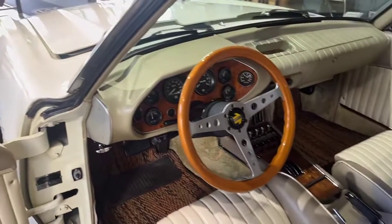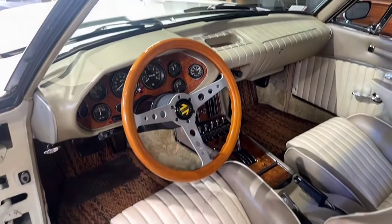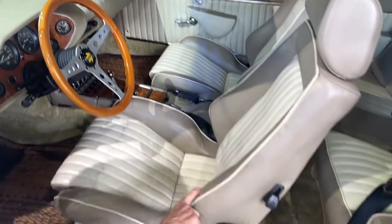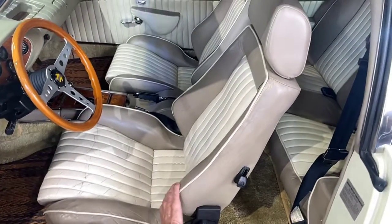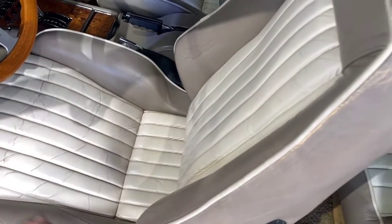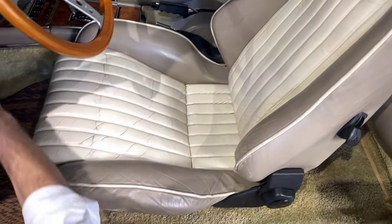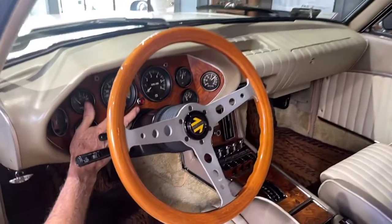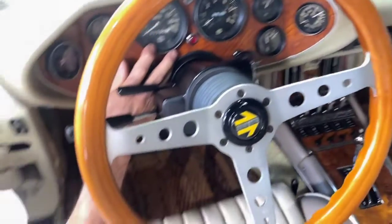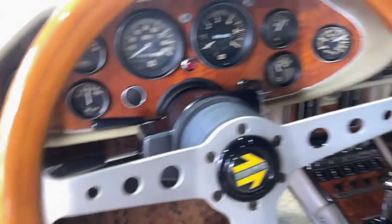The car also was fitted from the factory with the optional Recaro seats in leather. And again, I chose to leave it, we did nothing to restore the leather. This is all original and overall in very nice condition. It had the optional wood steering wheel, optional wood trim, which is excellent, the 160 mile an hour speedometer, and it's showing 31,000 miles. That is correct.